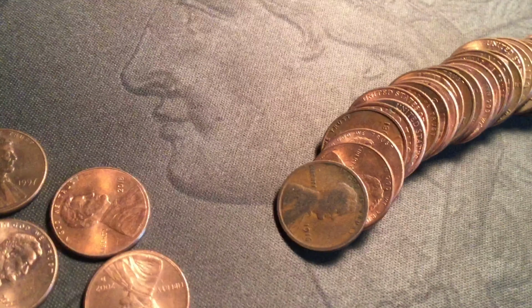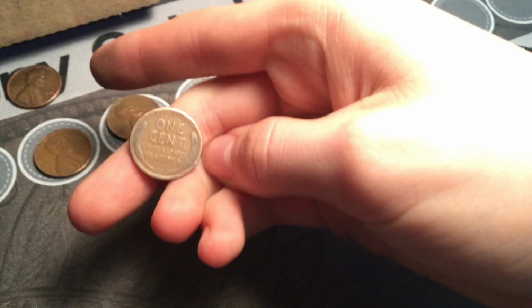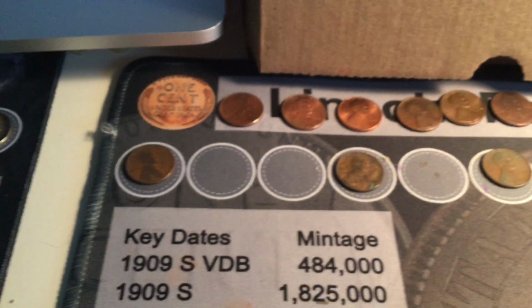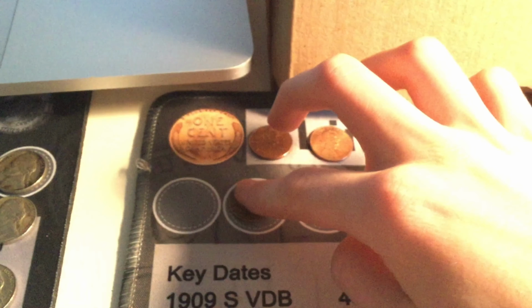Number 15, super old coin here. 1916 wheat cent. I would have known by the back. Probably gonna be the oldest we find today, though I hope not.